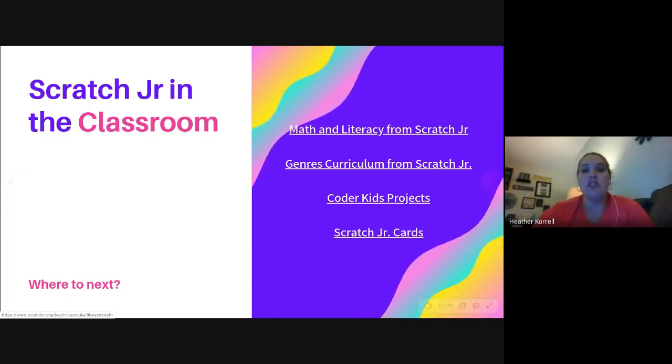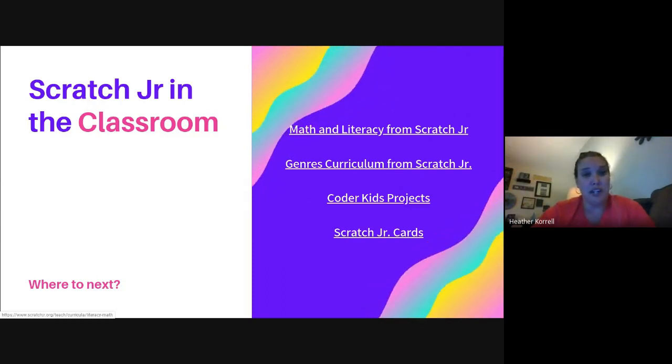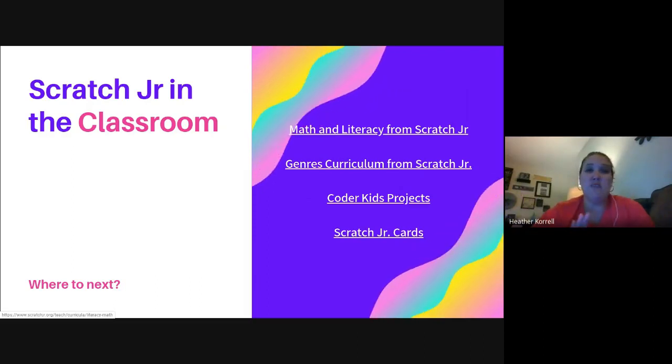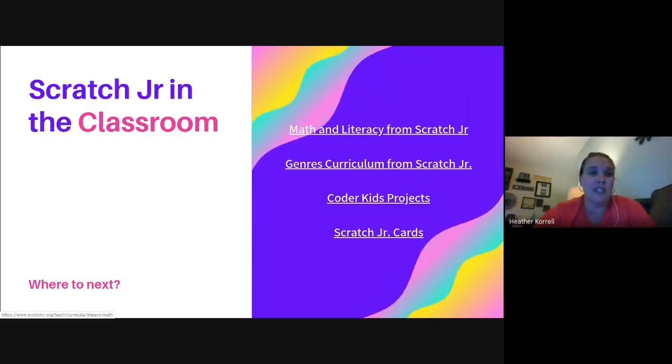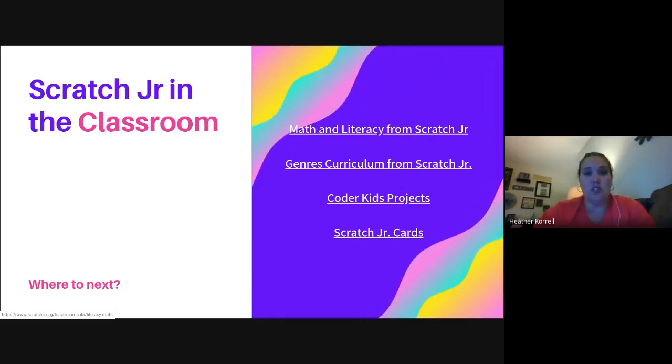Now, the link to the Scratch Junior cards and the Scratch cards link you to Amazon, which is where you can purchase those. But I promise, even if you have just one set, they're like $20 a piece. They're really, really good for introducing your kids to Scratch.